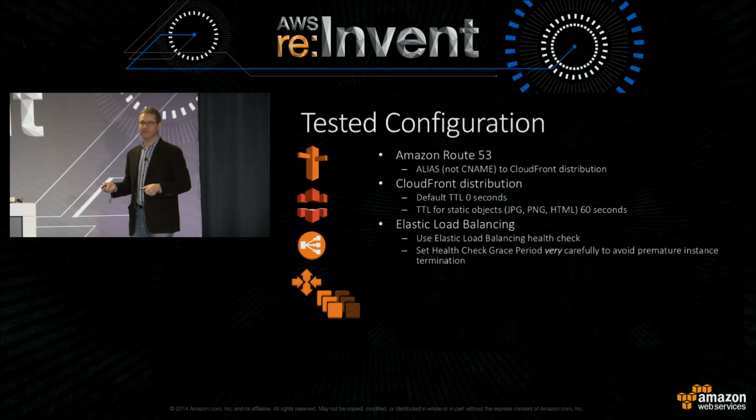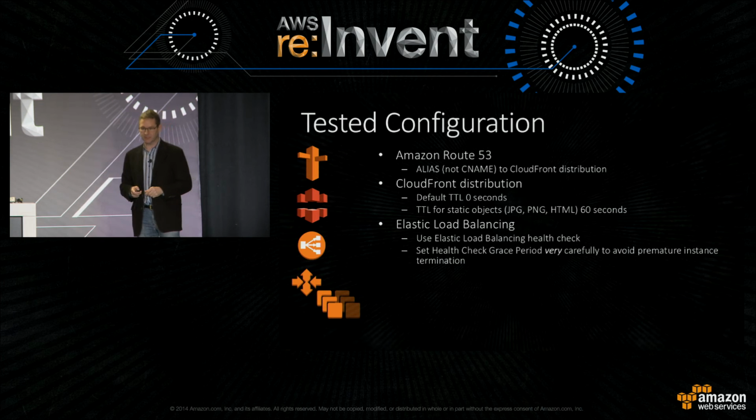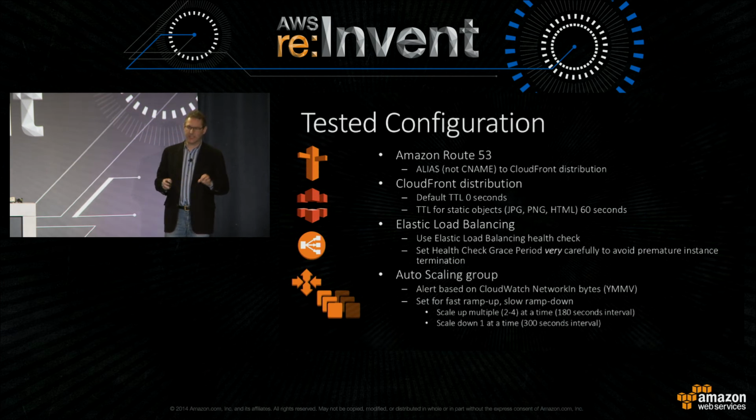Otherwise, you'll find yourself in a situation where your ELB is terminating your instances before they've even come into service. And that's a good way to head into a brick wall really quickly. And the last thing I would say is auto-scaling.